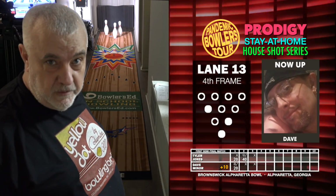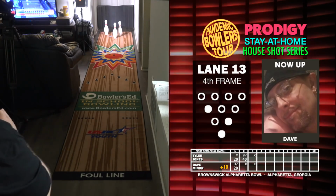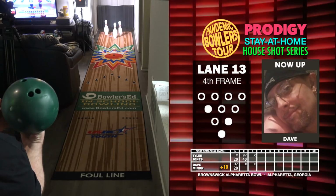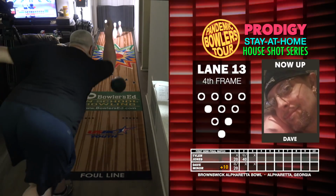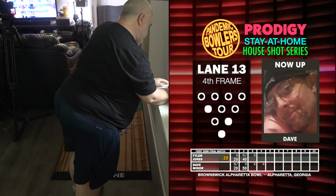All right, Dave, fourth frame on lane 13, so we've got the 1-3 and the 4. You can play this on either side of the one pin. We recommend hitting it on the left side. Let the ball get the 1 and 4. And there's another strike. Just like that.